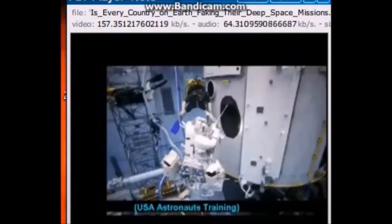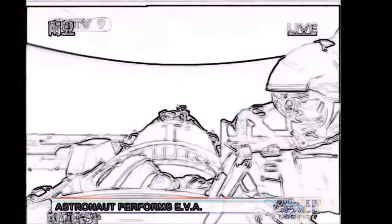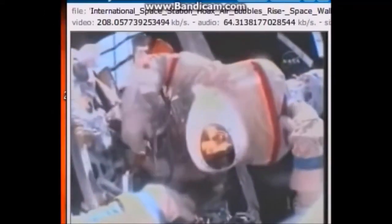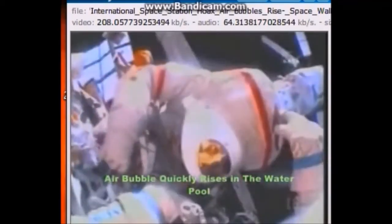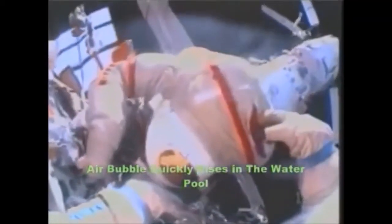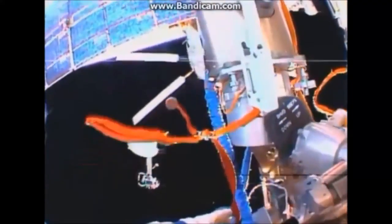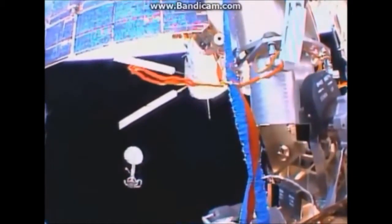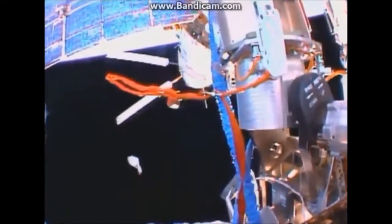It's a Chinese spacewalk. A bubble rises in the pool. It's complete fraud. Here, the helmet gets hit on the International Space Station, and a bubble rises into the pool. Tossing some bullshit, and a bubble appears at 3:39 in this video. And it takes an odd trajectory because it's in a water pool.